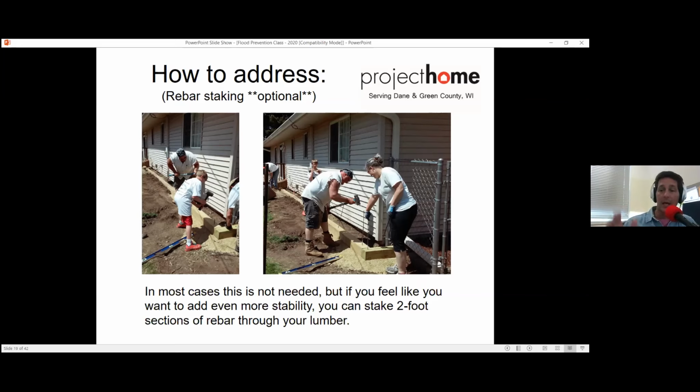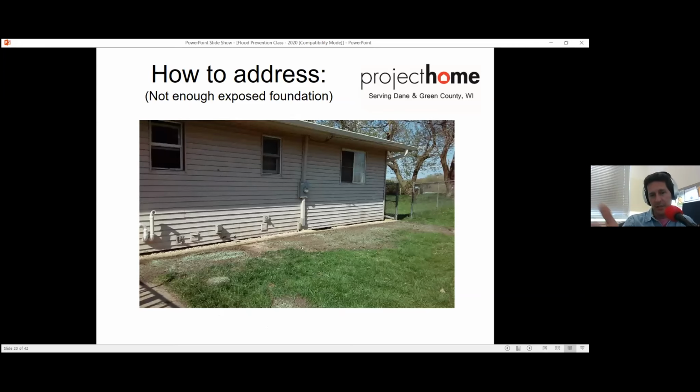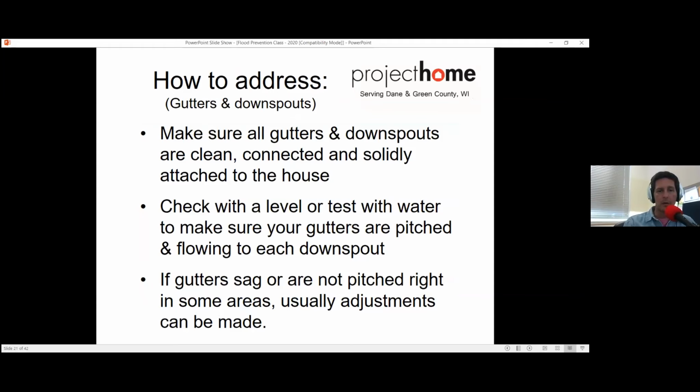Again, call Digger's Hotline before you do any of that stuff, which I also have a slide on. But this is an option that you certainly can do if you want. But again, in most cases we have not done this. That project, this is what it looked like when it was finished. So that's kind of the grading and landscaping piece.